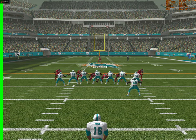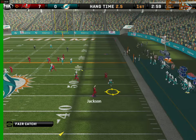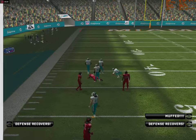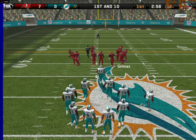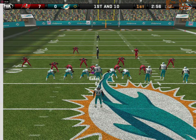Jackson is the deep return man. Won't take a chance trying to return this one. The Dolphins are there to pick up the ball. He never has possession, and they'll lose the ball on a punt. I'm not sure what he was looking at when the ball was coming down, but I have a feeling he could have taken his eyes off.